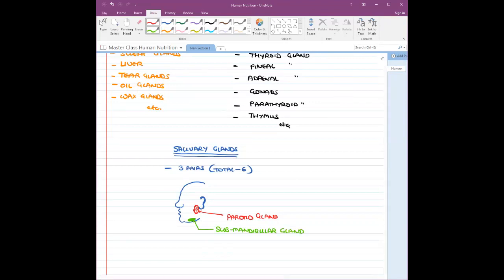Okay, and then the third one, guys, is going to be exactly below the tongue. So you have the tongue somewhere over here, and below the tongue we have the third one. Now, who is this, guys? This is going to be your sublingual gland. This is our sublingual gland. So we have the parotid gland, the submandibular gland, and the sublingual gland. Guys, all of them are going to be two in number. One on the left side, one on the right side.